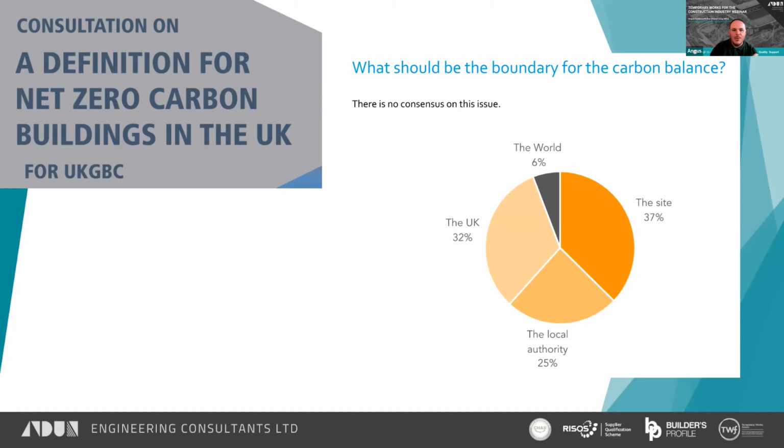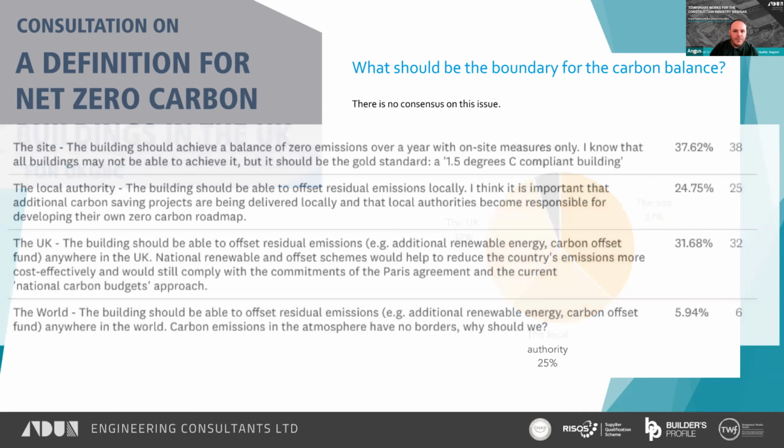So some people, well, the minority, were saying it's a worldwide thing, i.e. you can balance it across the nation. In fact, I think I've got the definitions here. So you can offset residual emissions throughout the world. Some are saying it has to be done within that one building. So they're saying that building itself should be net zero. That means that absolutely everything it consumes and what it puts out must be balanced within that one building.